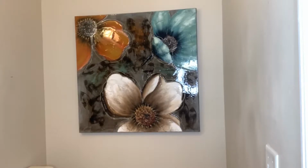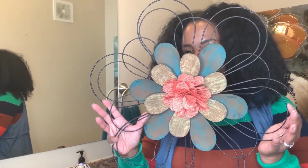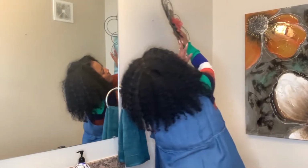Just keep watching. I use this canvas art from Kirkland's as my focal point and as my inspiration for all the rest of my decor. These two middle wall flowers came from Hobby Lobby, and I love how they play off of the flowers in the canvas print.